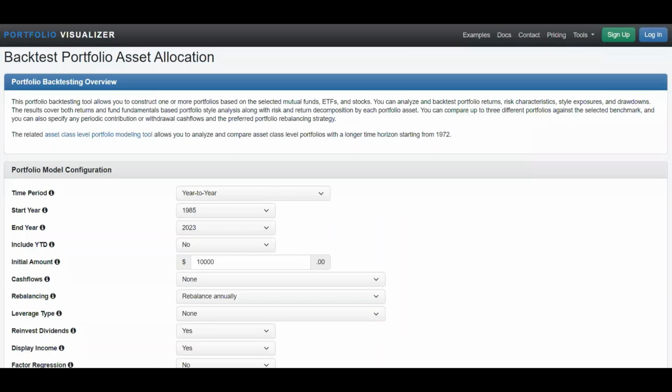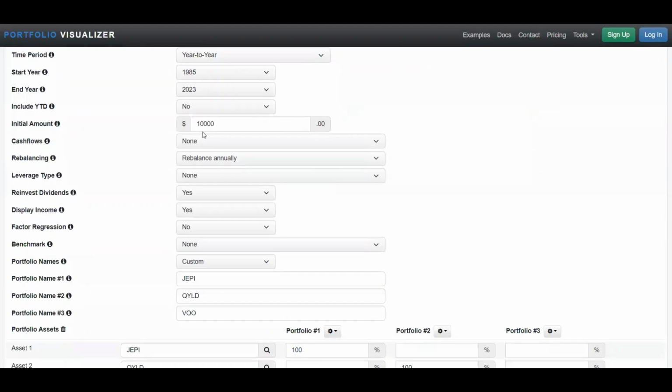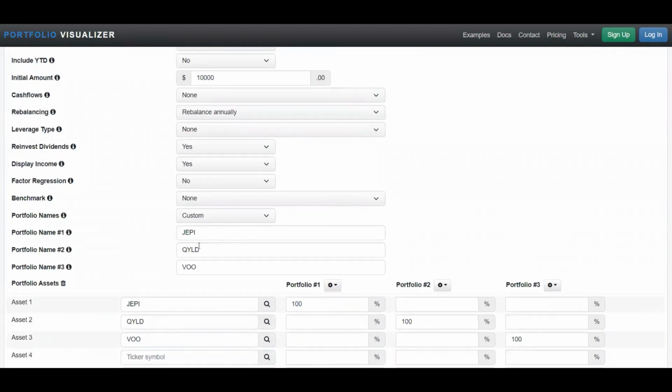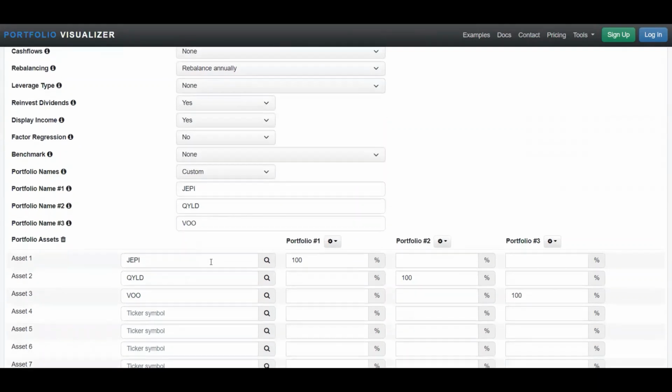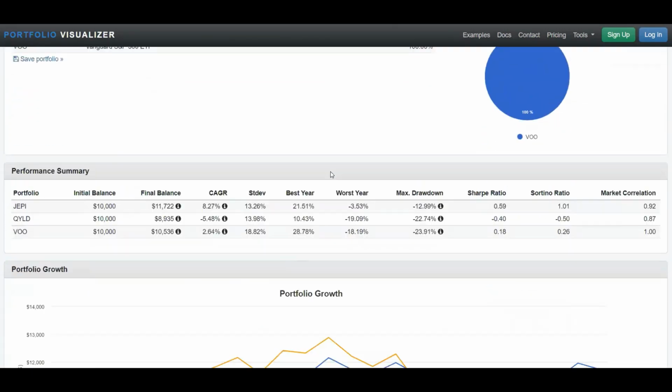And then now I want to go over to the back test. So with $10,000 initially, reinvesting the dividends and displaying the income, we're going to do a back test with JEPI, QYLD, and VOO, the S&P 500. We're just using that as a baseline for comparison.